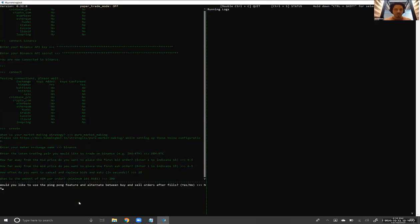And just quickly, on the amount per order, does this relate back to the rewards I would get from liquidity mining?